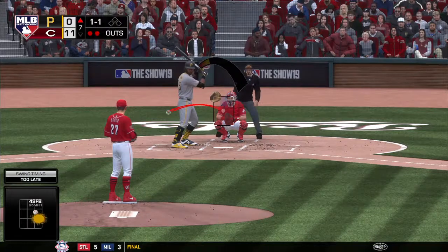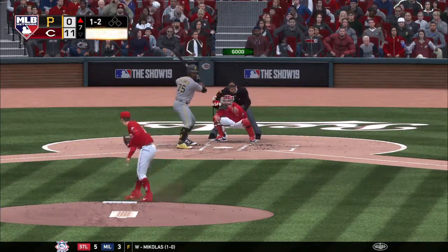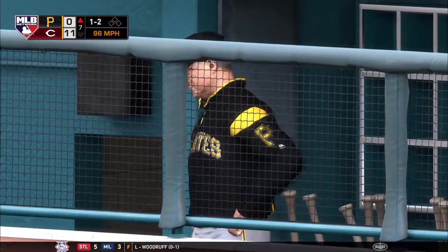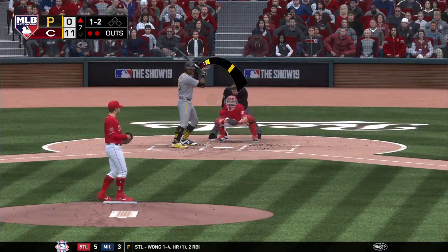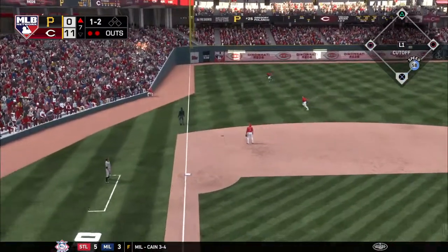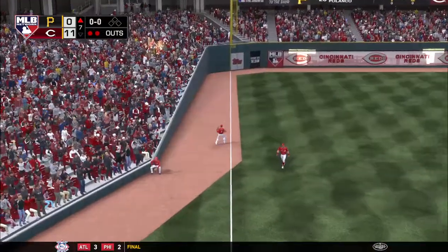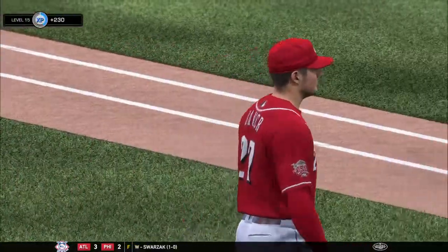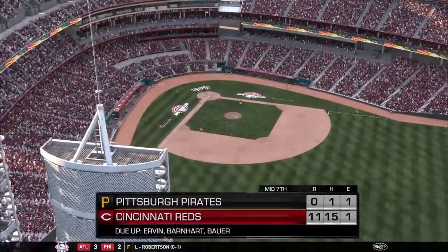Stepping into the box, Gregory Polanco. It was a flyout for him in his last trip. In there, 1-2 now. This offense is going to have to find a way to get going. It's happened in the past. Every team goes through it where everyone seems to fall into a funk at the same time. And the shortstop is under it to make the play, retiring the side. 1, 2, 3 go the Pirates. They trail in this one 11-0.